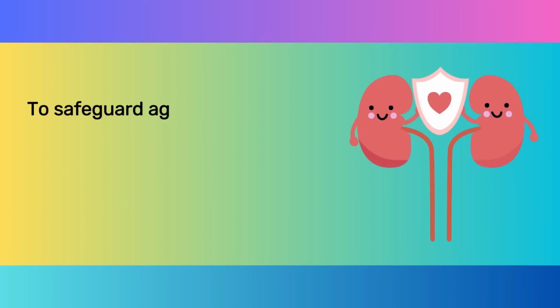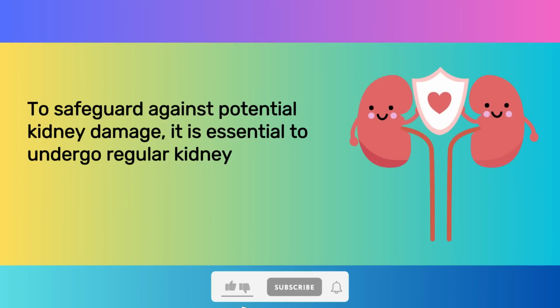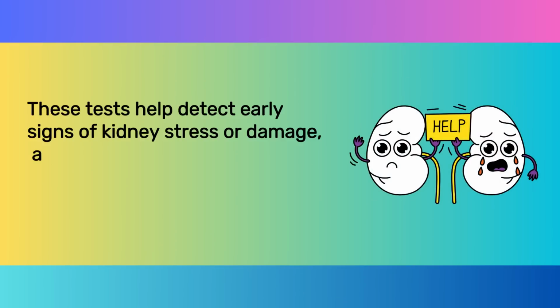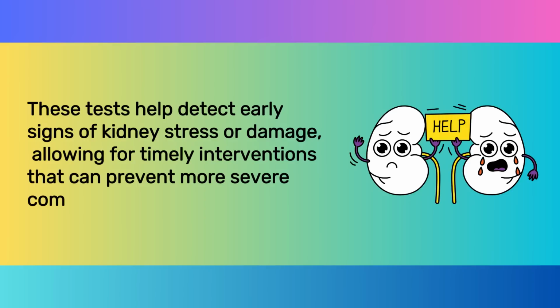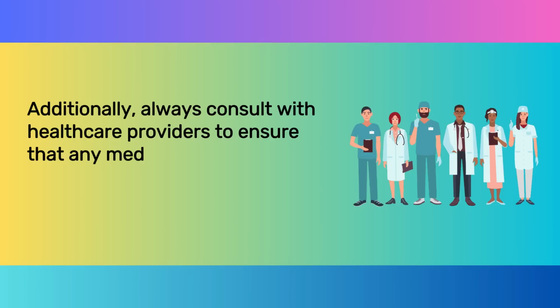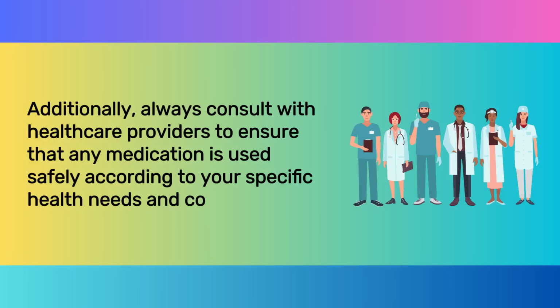To safeguard against potential kidney damage, it is essential to undergo regular kidney function tests if you are using any of these medications. These tests help detect early signs of kidney stress or damage, allowing for timely interventions that can prevent more severe complications. Additionally, always consult with healthcare providers to ensure that any medication is used safely according to your specific health needs and conditions.